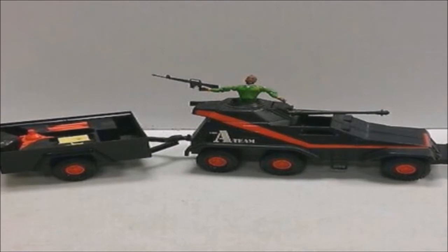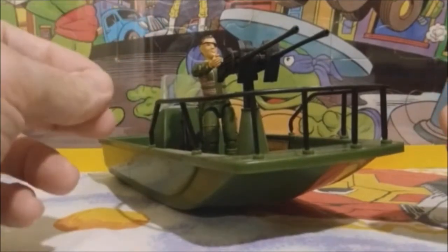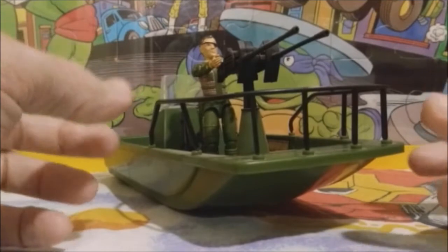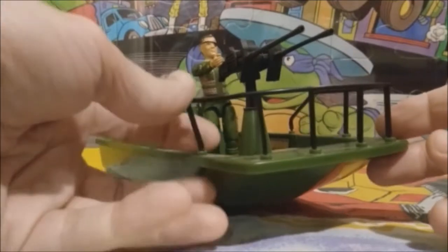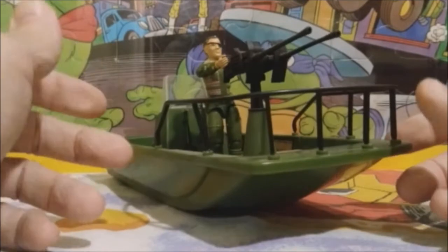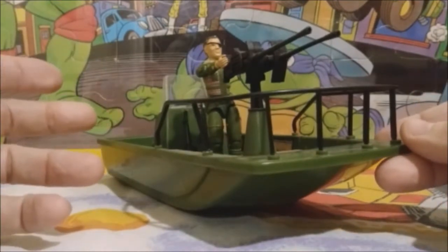Alright guys, so now let's take a look at some of the General Patch vehicles and figures that I have for this very small and obscure collection. Now, like I said, this came out around 1982 and was produced by Galoob and was designed to be a cheap cash-in on the G.I. Joe, a Real American Hero franchise that saw a lot of success.